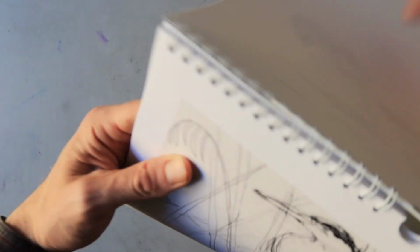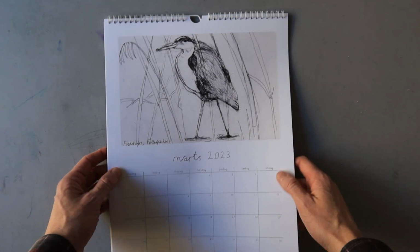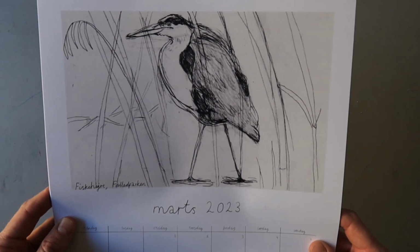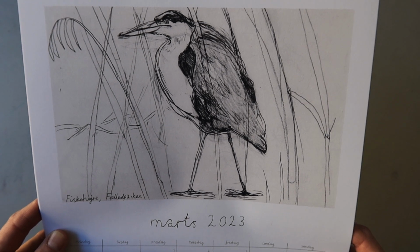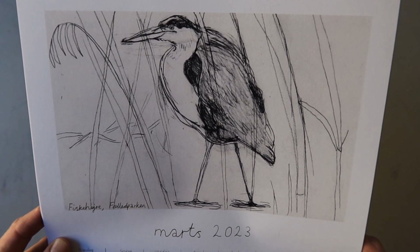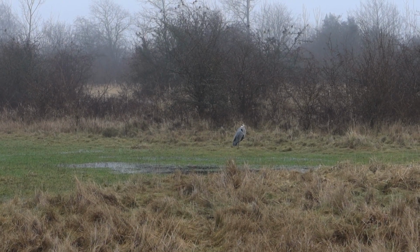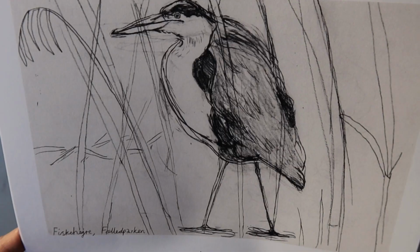March. This is one of my favorite birds, the heron. And it's sketched in a park here in Copenhagen, a big park, where this guy usually hangs out. I know some people that are scared of the heron. They think that it looks scary. And I don't know, I have never felt that feeling. I just think they're really cute.